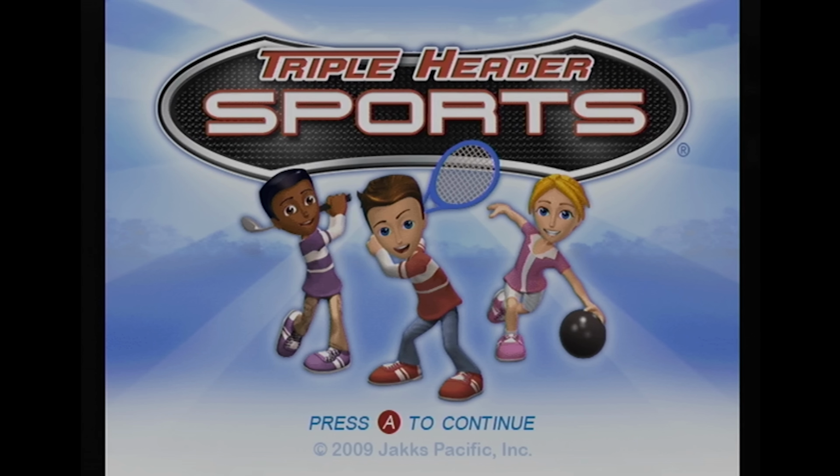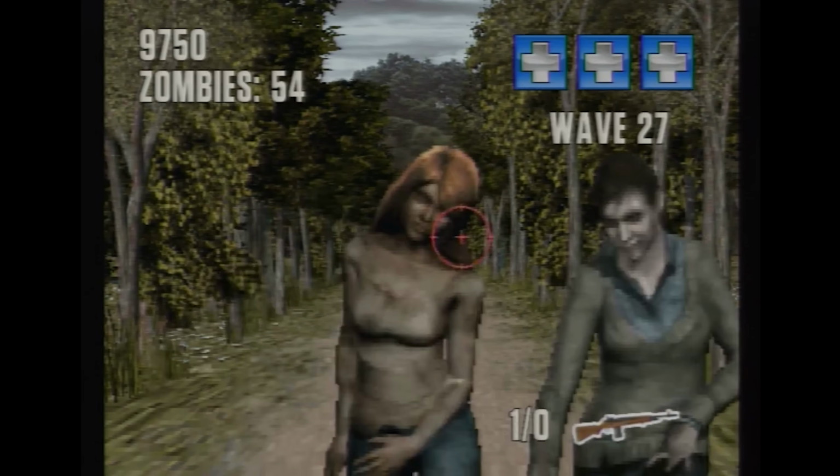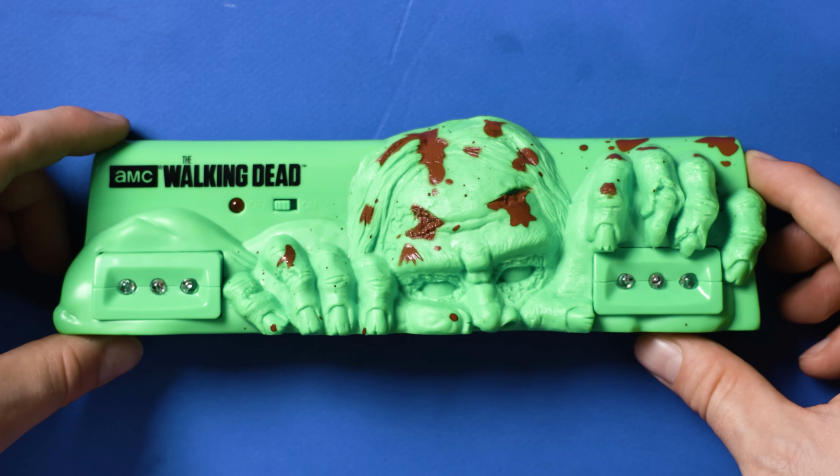But today, I want to talk about plug and play ripoffs because in a way, this whole era of gaming is defined by unique controller styles. The Nintendo Wii had motion controls, but so does Jakks Pacific's Triple Header Sports. The very last plug and play game released was a Walking Dead gun game that featured a big old zombie sensor bar, bigger and bolder than the Wii's.